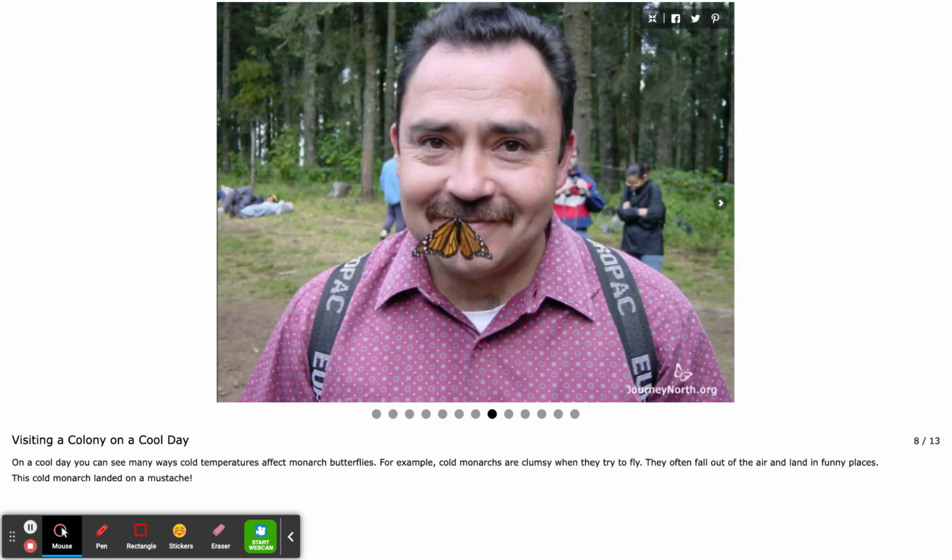Visiting a colony on a cool day. On a cool day, you can see many ways cold temperatures affect monarch butterflies. For example, cold monarchs are clumsy when they try to fly. They often fall out of the air and land in funny places. This cold monarch landed on a mustache.